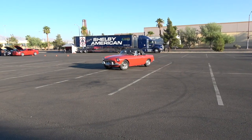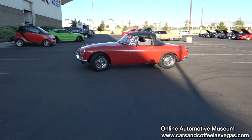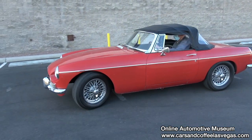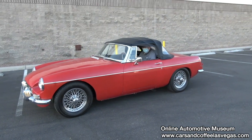On Strait. I live in Las Vegas. This is my 1966 MGB. I just purchased it, four or five months ago, something like that. But it's been too hot to do a whole lot of driving in it. I've only put a few hundred miles on it so far.